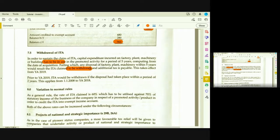then the ITA will be withdrawn. All right, prior to 2019, the ITA would be withdrawn if the disposal had taken place within a period of 2 years. But now it has been increased to 5 years. So it means that you have to use the asset, use the plant machinery for 5 years, or it cannot be disposed of. If you dispose any of the plant machinery within that 5 years without any commercial justification, then the ITA will be withdrawn.